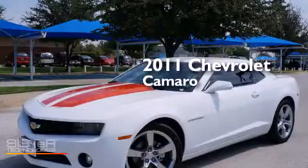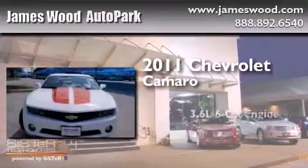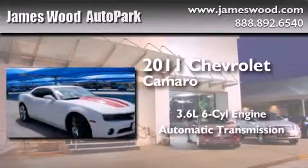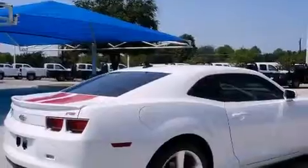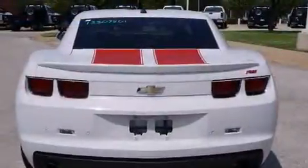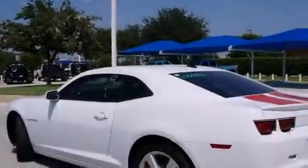This is a certified pre-owned 2011 Chevrolet Camaro. It features a 3.6-liter six-cylinder engine and an automatic transmission. Its top features include a premium audio system, direct injection, alloy wheels, and the heated seats can warm you up in seconds, keeping you and your passengers comfortable the whole trip.